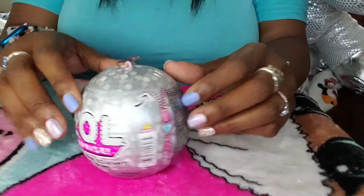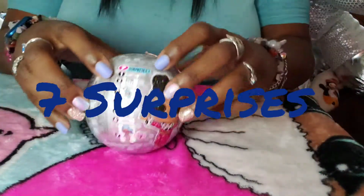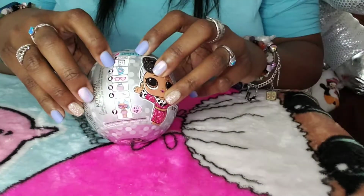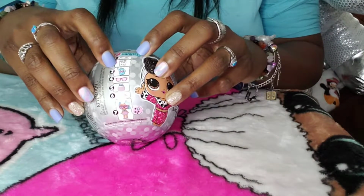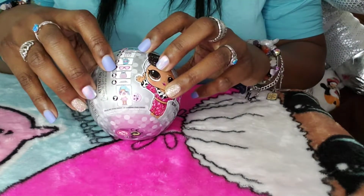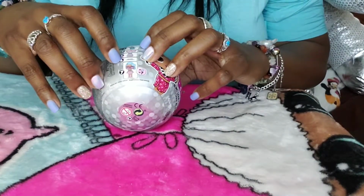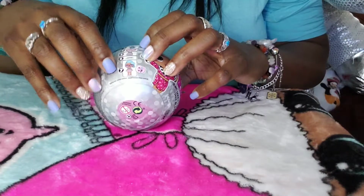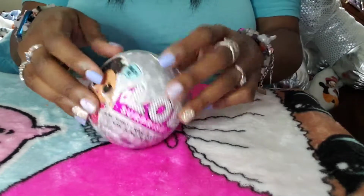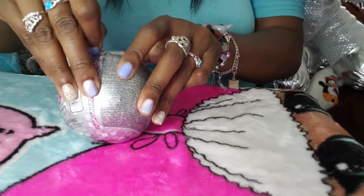They always say that. So in this Bling series, of course, we have 7 surprises, and we all know what we have. We have the little clue. Then we have our stickers that show whether it's a wet baby, whether they pee or they cry. And then we have their bottle. Then we have their accessory. And then they have their clothing and another accessory. And then, of course, the doll. So we've got 7 surprises in all. Okay, let's get into her. Let's go ahead and open up our LOL Surprise Bling series.